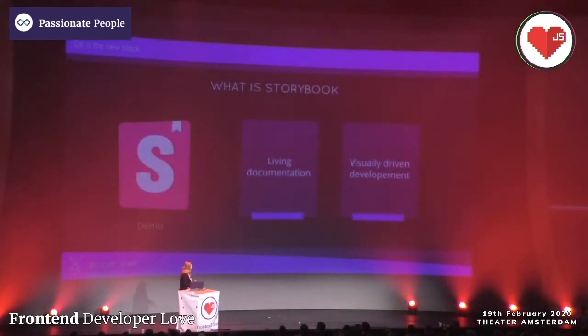But why is it cool? First, it's living documentation. Storybook build is running using your source code, so every time you change your component, everything is up to date on Storybook. And you know, developers are a bit lazy. If you have documentation which is not linked to the code, it will never be updated. So this is a cool feature.